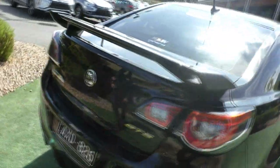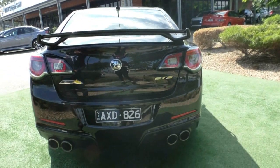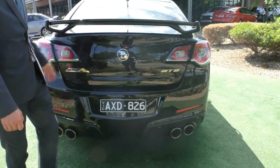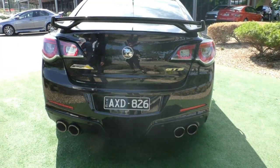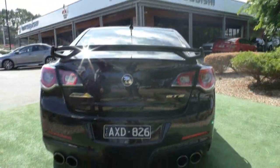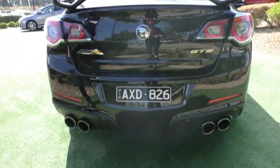If we come around to the back of the car, as you can see, probably the best looking part of the car. You've got your LSA supercharged badging on the back, just to let everyone know that this car is not a standard Holden, and then your GTS badging as well. Down the bottom, again, colour-coded reverse parking sensors with that twin exhaust. That makes a very good note. I'll just get the key and we'll open up the boot.